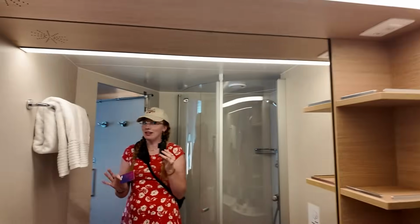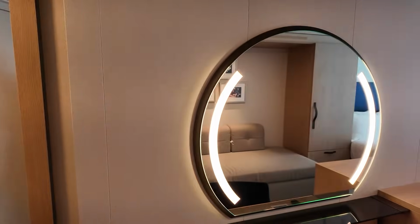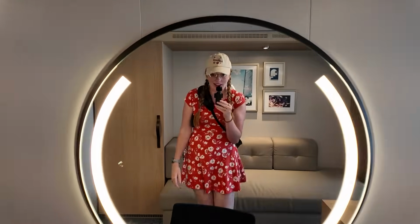Yeah, that's the room. I'm actually really impressed with it. I think the design is awesome. It makes sense, it's a newer ship. So really happy with this room and the way that they've used space in here. Good job, Utopia of the Seas. If you're watching, if you, the ship, are actually watching, I like it.